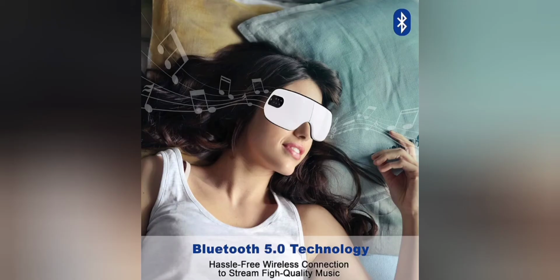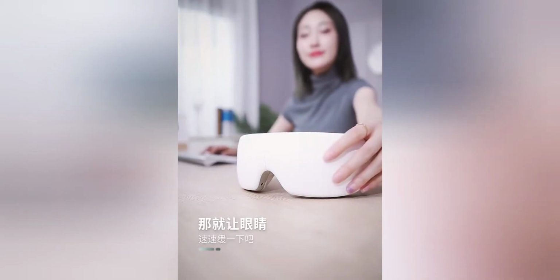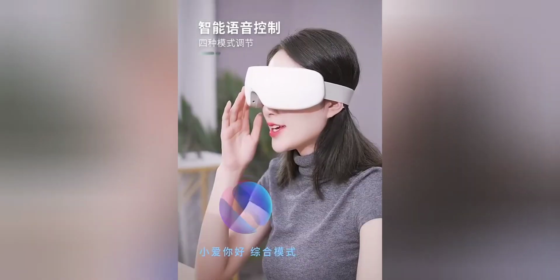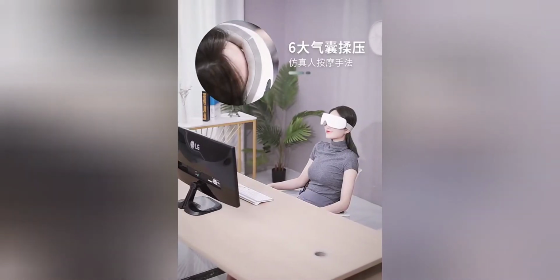First product today is the eye massager with the heat compression. Past products of this nature have been good sellers, and we believe that this product is of no different. This is definitely one product that I would consider to buy for myself.